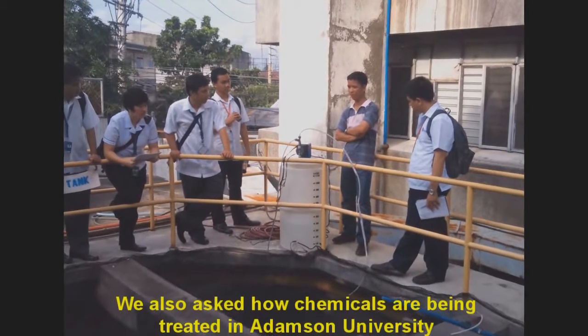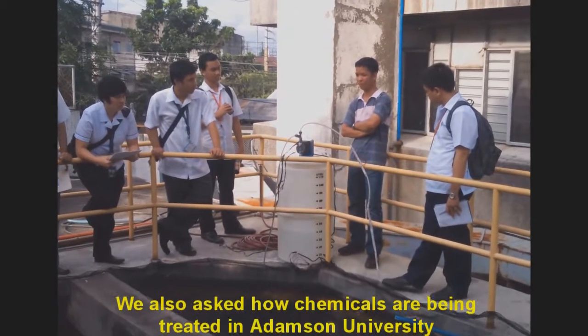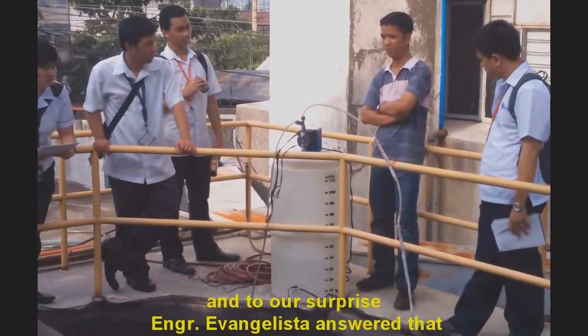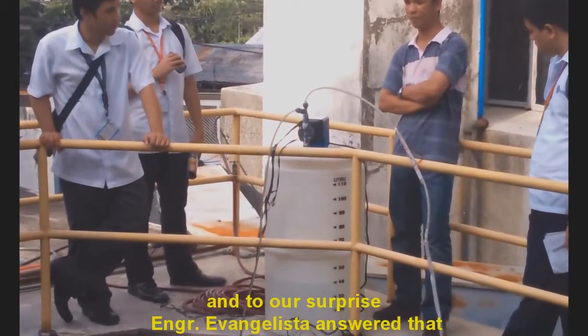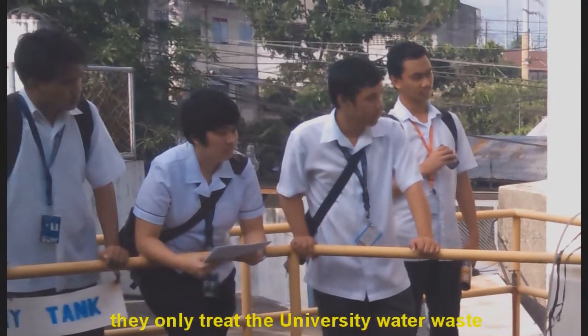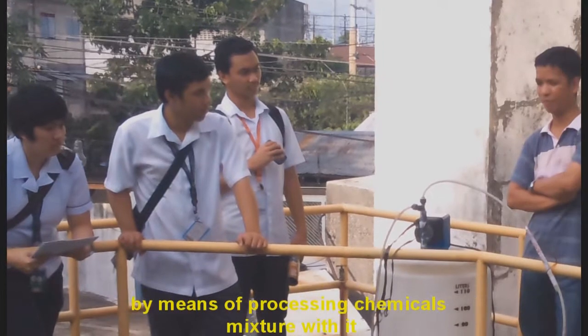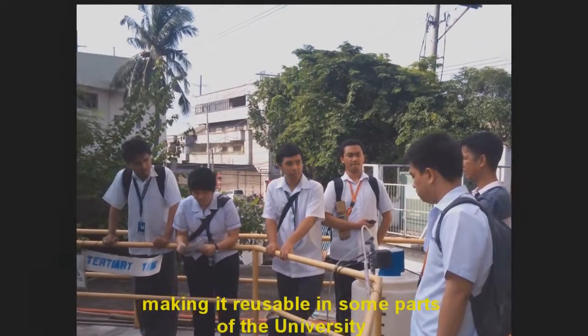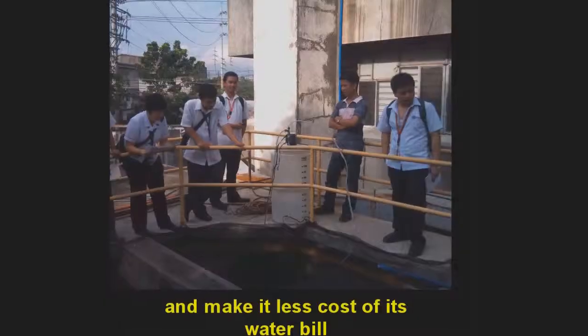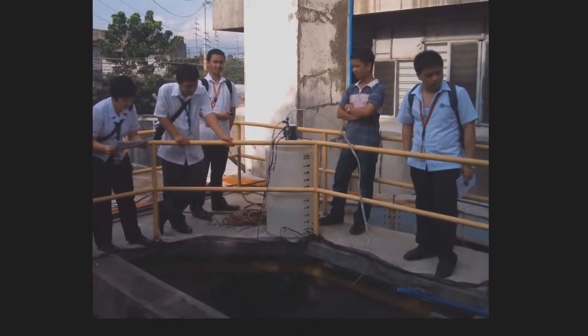We also asked how chemicals are being treated in Adamson University. And to our surprise, Engineer Evangelista answered that they only treat the university waterways by processing chemical mixtures with it, making it reusable in some parts of the university and lowering the cost of its water bill.